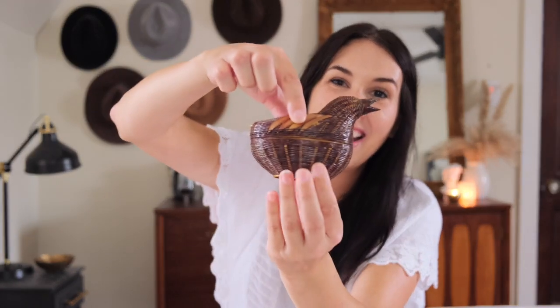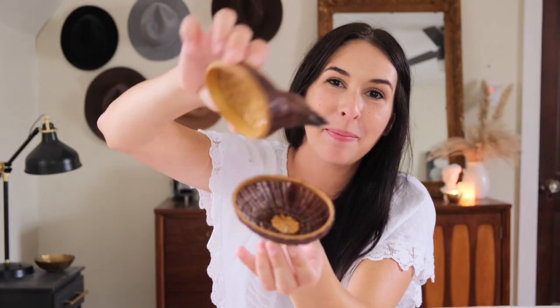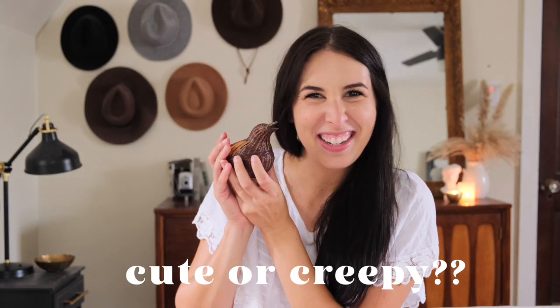So now we do. Okay, my sisters found this and they were debating on whether or not it was creepy, but then of course I came up behind them and was like, I want that. This little bird basket. Look at him, he's so cute. And he just opens up. I don't know, I couldn't say no, he's too cute.